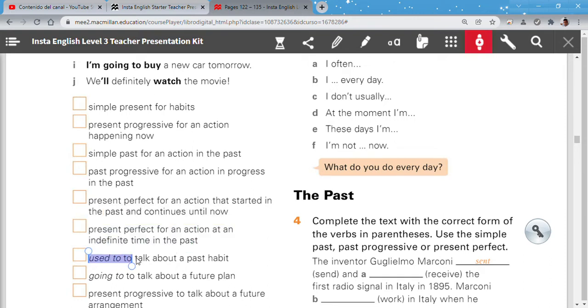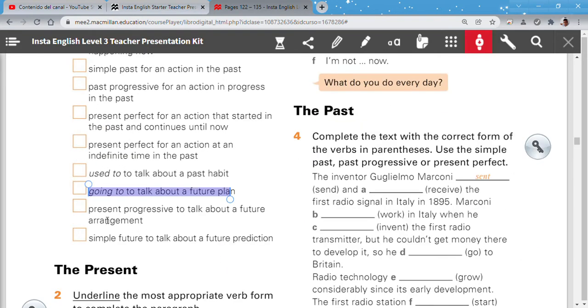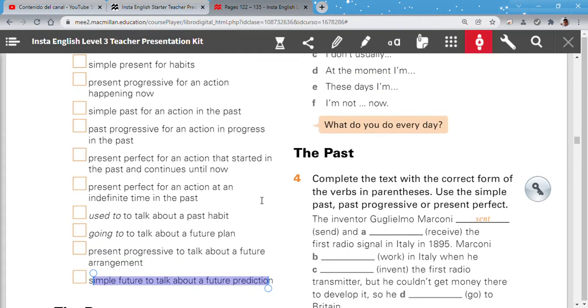Used to talk about a past habit. Going to talk about future plans. Present progressive to talk about a future arrangement. And simple future to talk about future predictions. Wow, you have a lot. This is going to be very hard for you, but what can I do? That is the book.